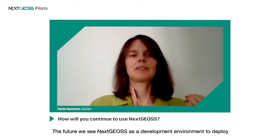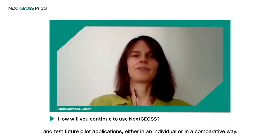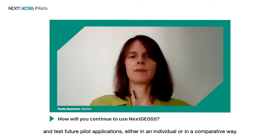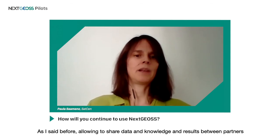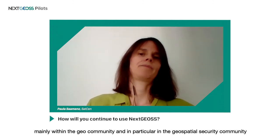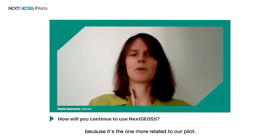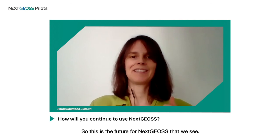In the future, we see NextGEOSS as a development environment to deploy and test future pilot applications, either in an individual or in a cooperative way. As I said before, allowing us to share data, knowledge, and results between partners, mainly within the GEO community, and in particular in the geospace and security community, because it's the one more related to our pilot. So this is the future for NextGEOSS that we see.